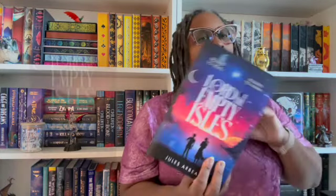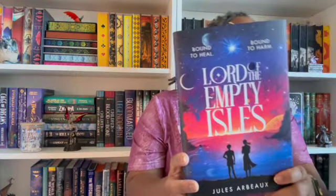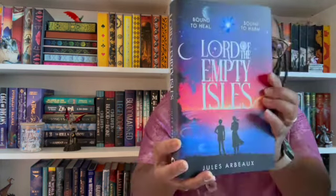So the first one is Lord of the Empty Isles. I got all the little protective covers. I will say, don't be like me. Leave those protective covers on there because it helps your book last longer. But anyway, I take those protective covers off because it's too shiny for me. I'm just saying. Oh, and this is by Jules Arbeaux. Is that how you say that? Down at the bottom? There you go.